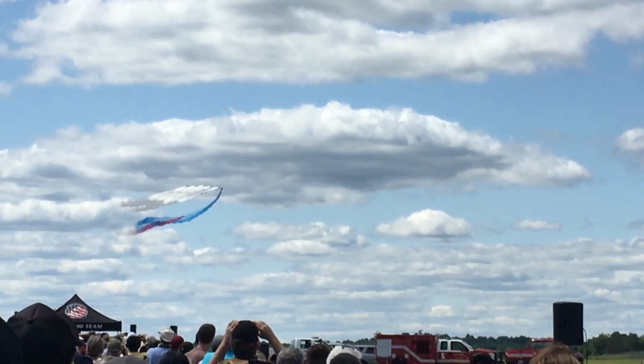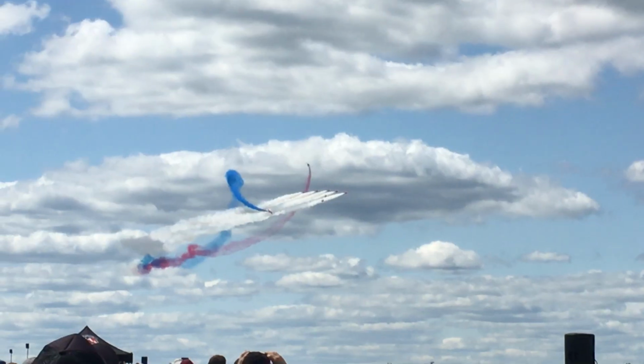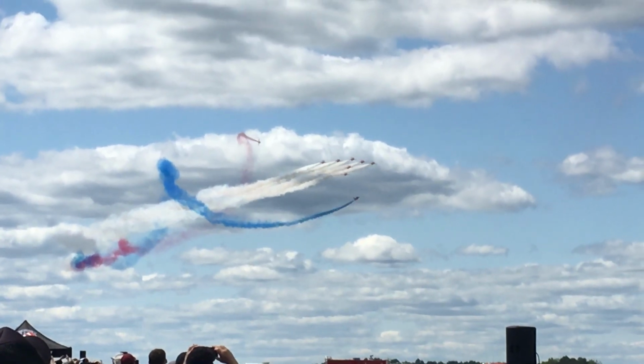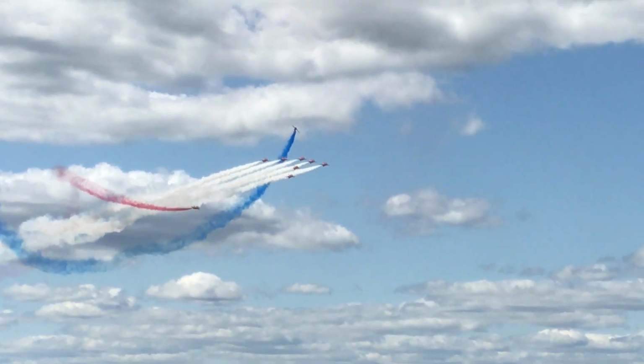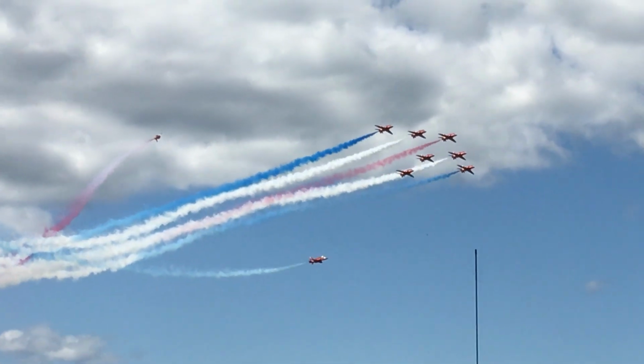Our pause calls Red 9 as the red and blue smoke comes on. Reds 8 and 9 rolling around the rest of the formation. Red 1 about to bank the aircraft to the left, changing smoke colour as they go. It's Tornado.